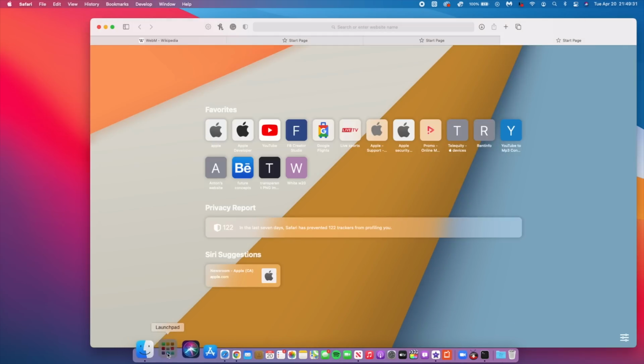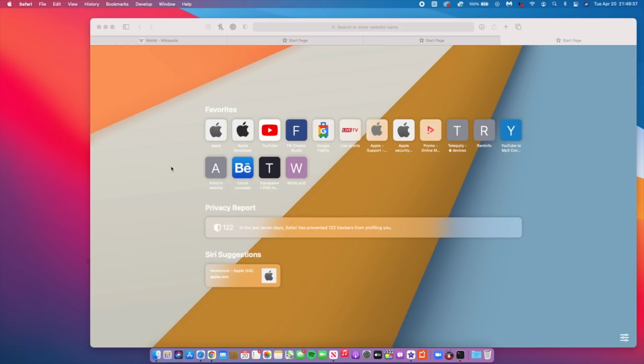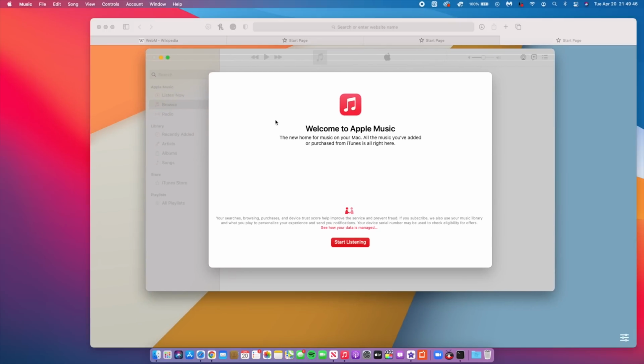When you open it for the first time, you will see a Listen Now tab. This is more like the For You tab in News Plus and also in the podcast app. Once you click here, it will recommend a For You section, and you can see your account here.